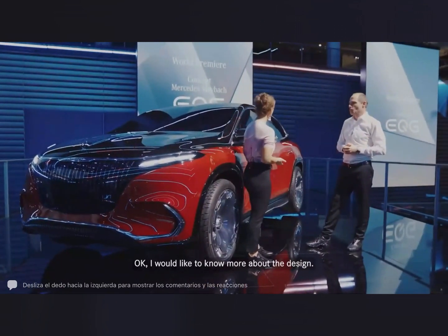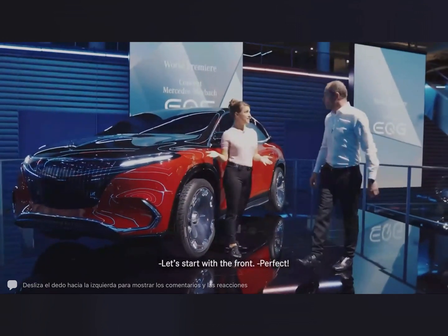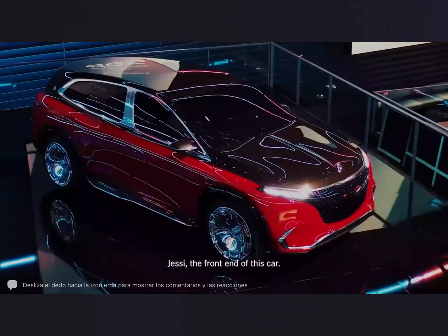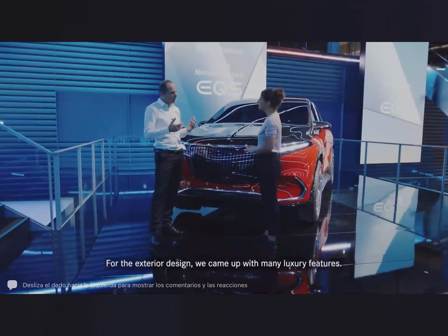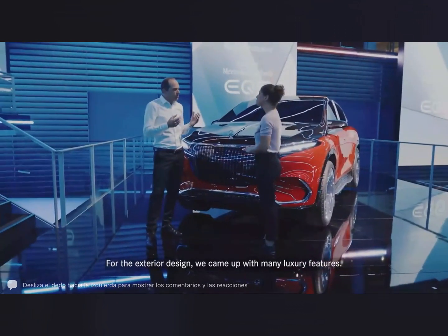Okay, so I want to know more about that. Let's start with a design point of view. Maybe starting with the front? Let's start with the front. Yeah, perfect. So Jesse, the front end of this car. The Maybach brand stands for sophisticated luxury. So in speaking about exterior design, we came up with quite many luxury features.